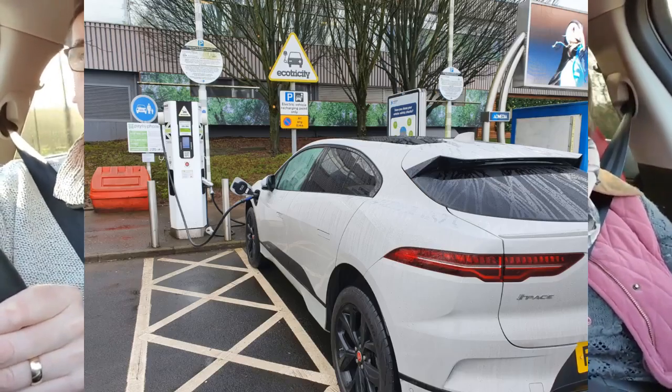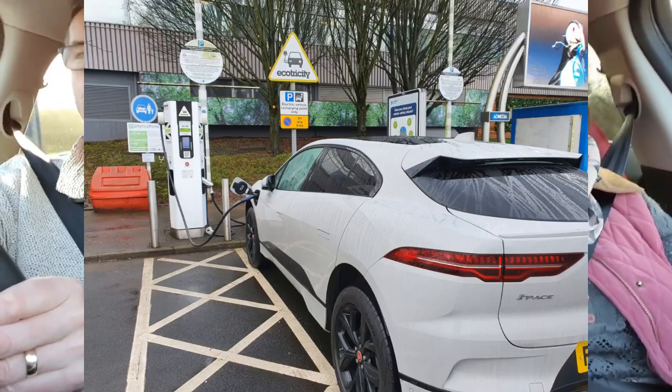And it's an Ecotricity, but there's no CCS. It's just a dual-headed rapid. So obviously I'm not going to stick this on a 7 kilowatt AC charger for the best part of 10 hours, because that would not be a good idea and upset a lot of Zoe owners. So I've not done that.